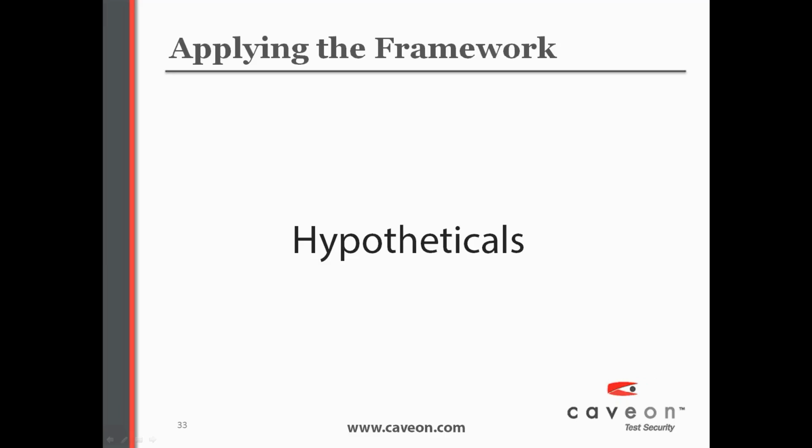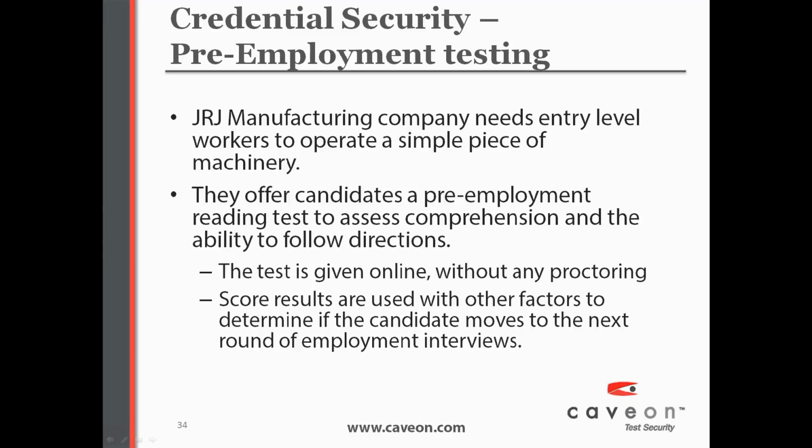And I have a couple of little scenarios to go through with you. The first one is JRJ Manufacturing, that stands for Jennifer Rachel Jamie Manufacturing Company. They need entry-level workers to operate a simple piece of machinery. And so what they're doing is that they're offering candidates a pre-employment reading test to assess their comprehension and their ability to follow directions. We need to know that the test is given online without any proctoring, and the score results are really used in conjunction with other factors to determine if the candidate is going to move to the next round of employment for interview. So let's go to the next slide.